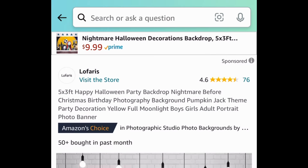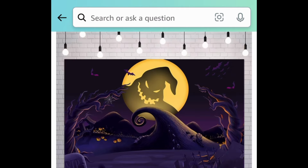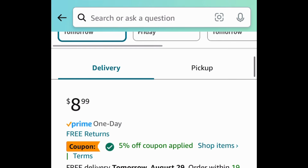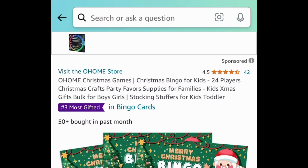Now we're moving on to those Halloween and Christmas items. Here we have this Halloween backdrop. Of course you get to choose from so many different sizes, but we're saving 50%, so that first one right there is $8.99. With our code it's going to be $4.49.